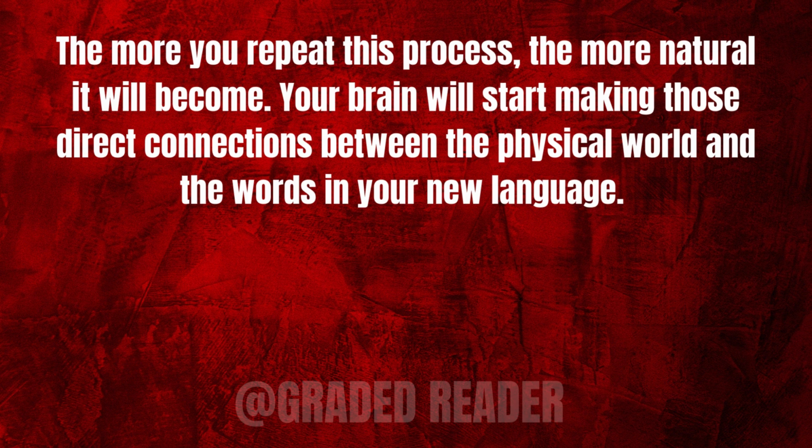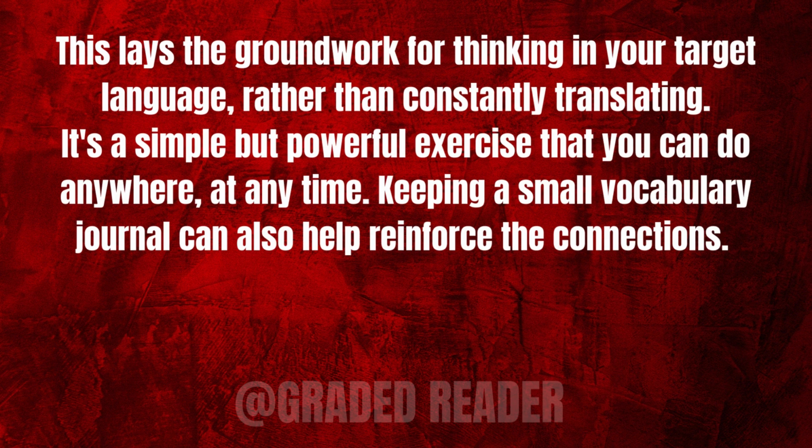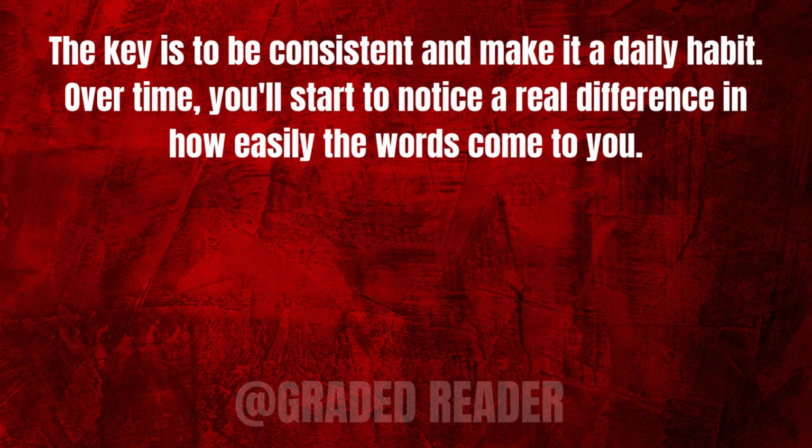The more you repeat this process, the more natural it will become. Your brain will start making those direct connections between the physical world and the words in your new language. This lays the groundwork for thinking in your target language, rather than constantly translating. It's a simple but powerful exercise that you can do anywhere, at any time. Keeping a small vocabulary journal can also help reinforce the connections. The key is to be consistent and make it a daily habit. Over time, you'll start to notice a real difference in how easily the words come to you.